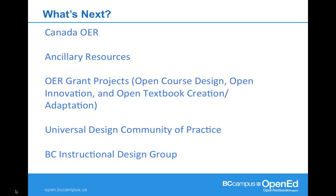We have grants out right now for British Columbia faculty and staff for the development of ancillary resources. We have another grant out for open course design, open innovation, and open textbook creation or adaptation, which is called an OER grant, and that's also available to BC faculty and staff.